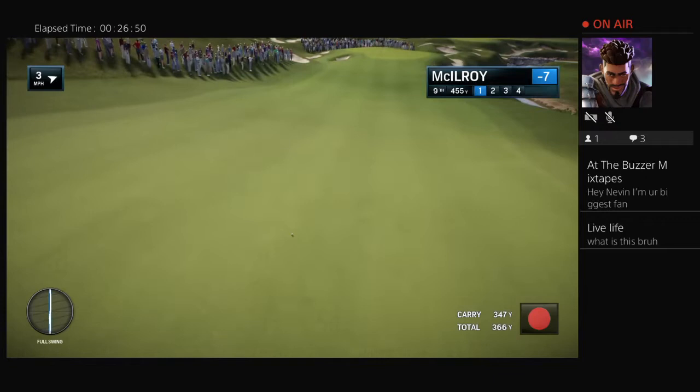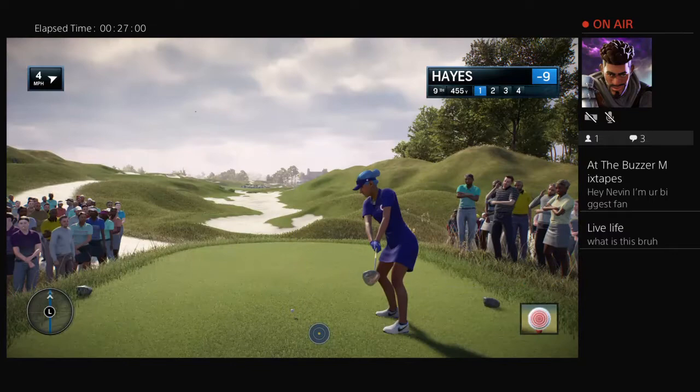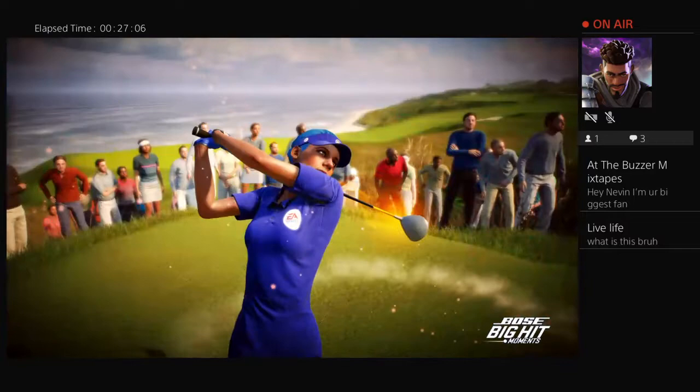Frank couldn't ask for anything more. Just the lie there, too. It is sitting up like it's teed up. Hold on here a second. She is winding up for a big one. She wants to smash this as far as she can hit it.